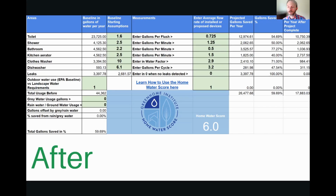I also got my shower head down to 1.25 gallons per minute, which is probably about as low as you want to go. After that, you can start to have a lot of issues, especially if you have low pressure. You want to check your pressure. I got 1.5 gallons per minute in the kitchen, which is about as low as you want to go. I also added an Energy Star clothes washer in 2017 and the Energy Star dishwasher. And again, I got the leak detector to verify I had no water leaks.